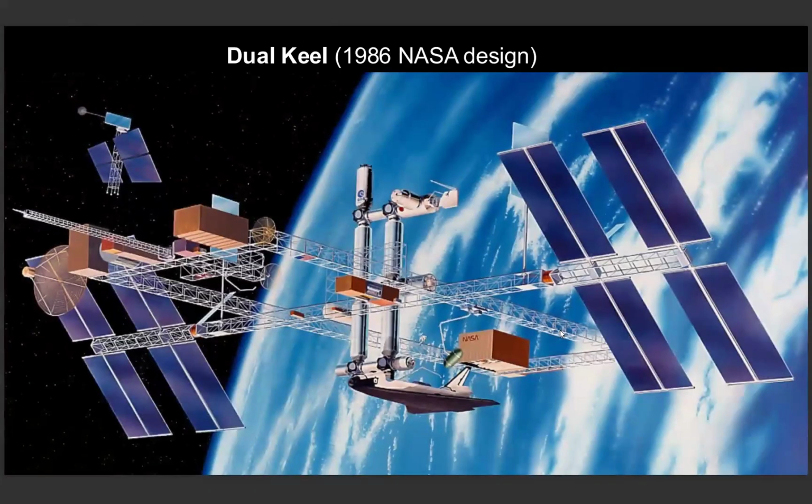So the dual keel came after NASA Langley demonstrated you could assemble this truss structure that was almost the size of the Vehicle Assembly Building or the Sky Tower or something like that. It had these big trusses that held attached payloads for looking into the sky or down to Earth. The problem was that you could assemble that, but then you had to lay out the power, thermal, and data lines, and that took maybe 500 hours of EVA time. And so we had to back away from that.